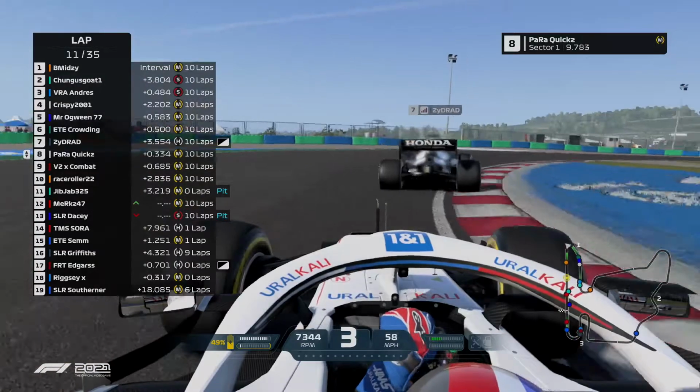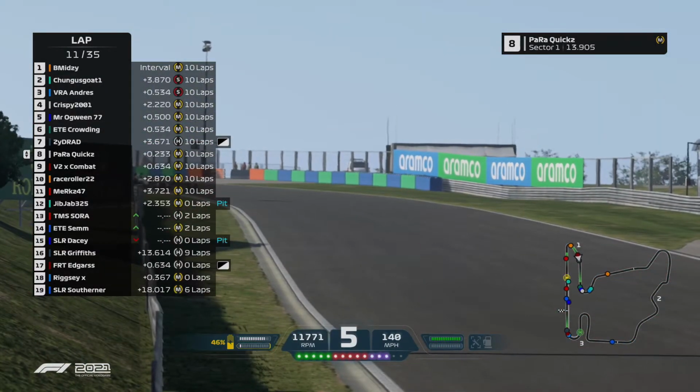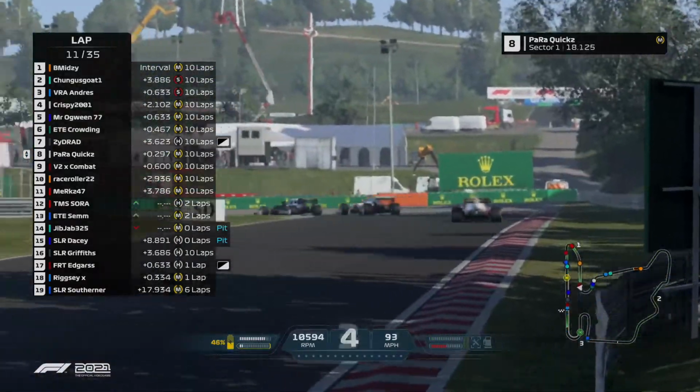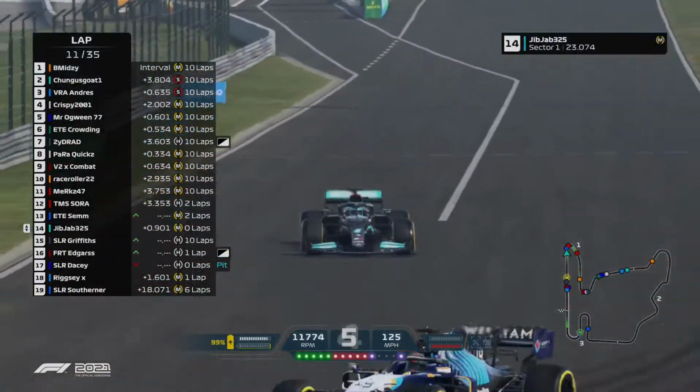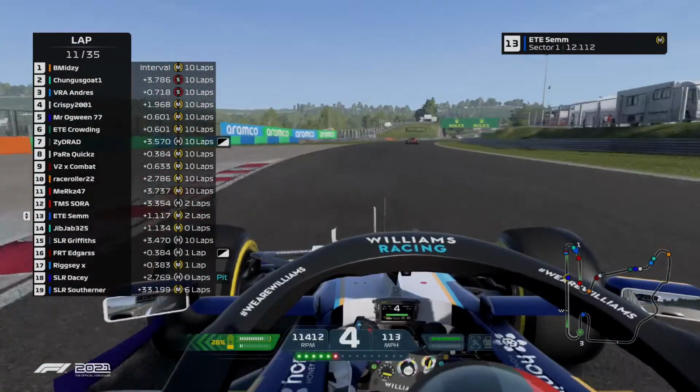And Zydrad locking up a little bit there. It looks like as they went into the detection zone, it wasn't enough. Jib Jab out of the pits now. Down to 14th place. Come up behind Sem.